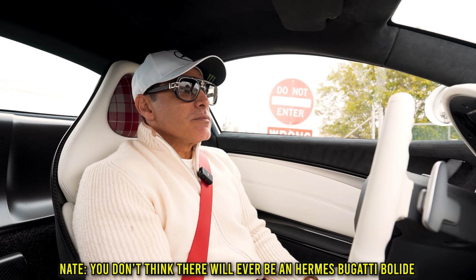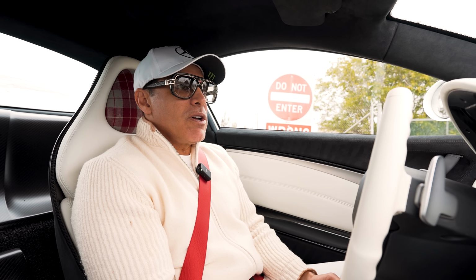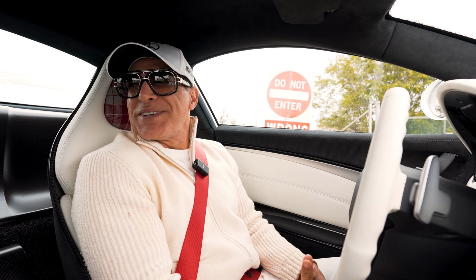So same thing with Bugatti Bolide. You don't think there would ever be a Hermes Bugatti Bolide? No. No, as a matter of fact, I reached out to them to do that, but they don't.